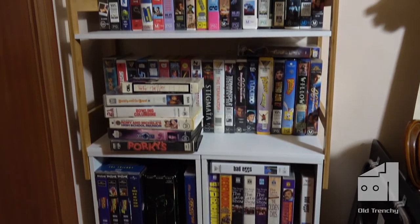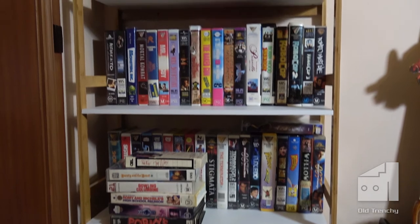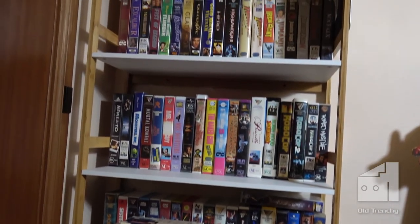Oh, and behind the door is my VHS collection. They used to be on the other side of the room, but now I found a spot right here. It feels temporary, but you know what? It actually kind of works.